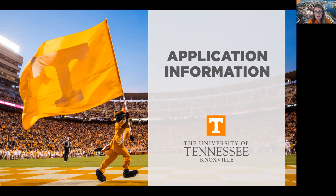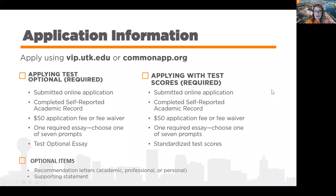But next, I'm just going to talk a little bit about applying to the University of Tennessee. First, we'll talk about the things that are required as part of your application. We do take both the Common App as well as our own application. We don't have a preference on which one you submit. Whichever one is easier for you works for us.